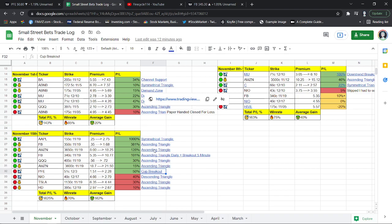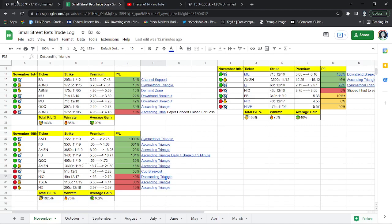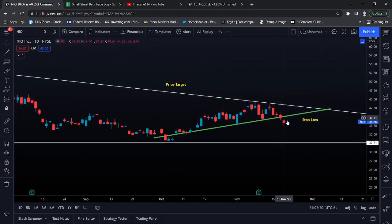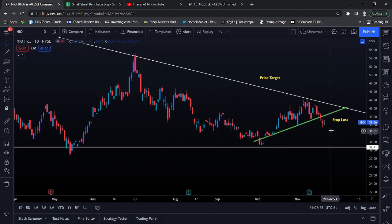Now let's go over our losses. I love to go over our losses because we usually have a great stop loss, except for Home Depot, which we completely paper handed. And again, you guys can actually see the chart. So let's go over NEO, our stop loss on NEO. I made videos on this. Our stop loss was right over here, below 40. We broke this, and we're in not too great territory, just flying around right over here.